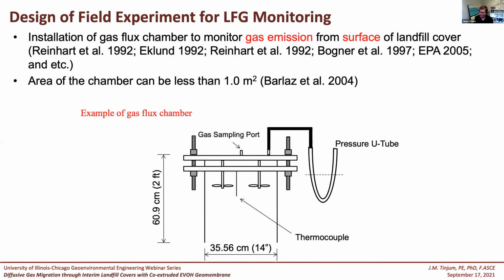All right, so continuing with this case study, Dane County contracted with my research group to say, hey, we've got this issue. We have to act fast. We have to figure out where these noxious gas odors are coming from so that we can appropriately address them. So we did put in a series of gas flux chambers on an inactive part of the active phase.